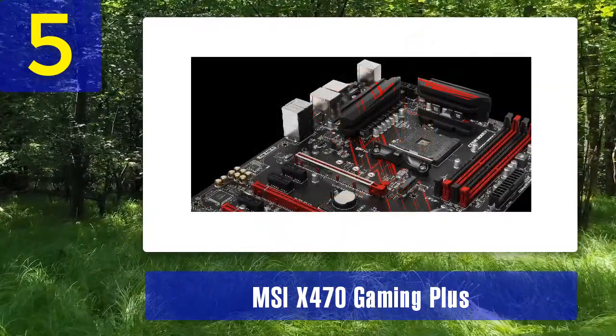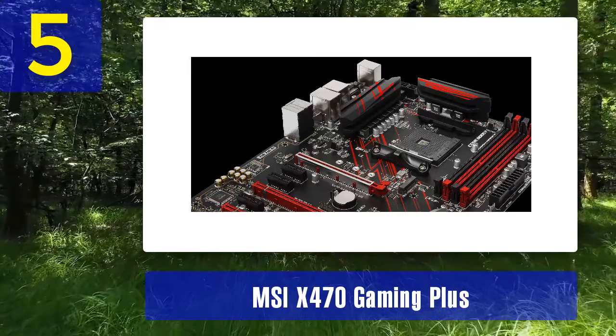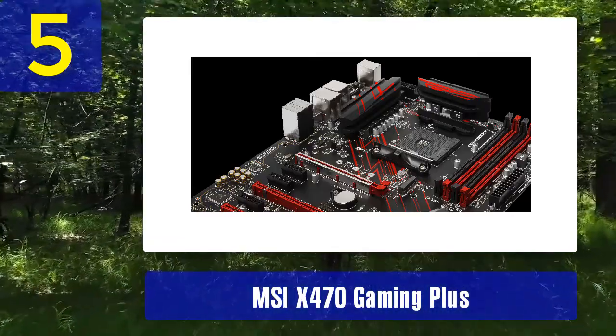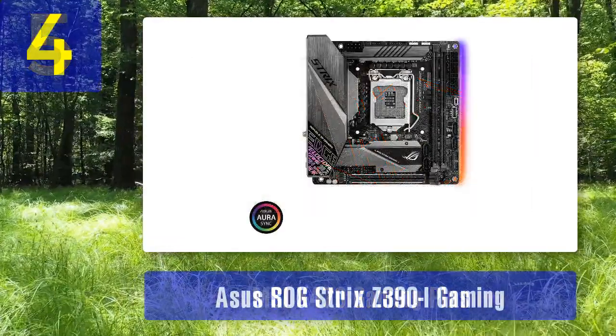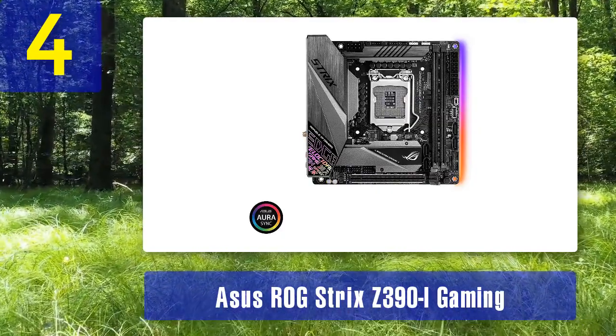Pros: amazing looking motherboard. Great expandability. Cons: not found. Coming in number 4. Asus ROG Strix Z390i Gaming.